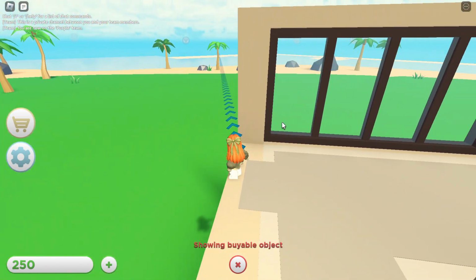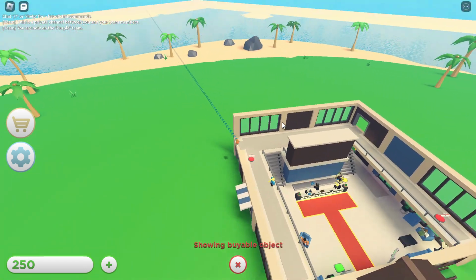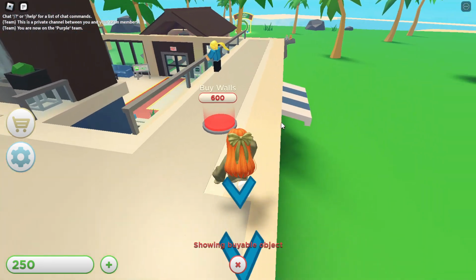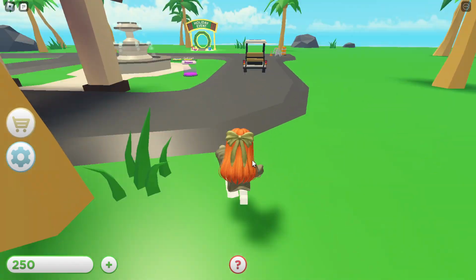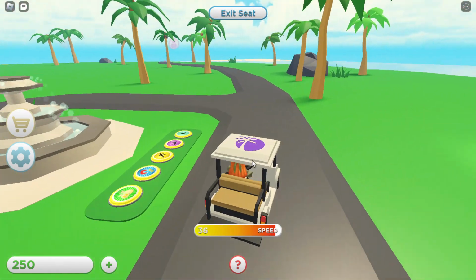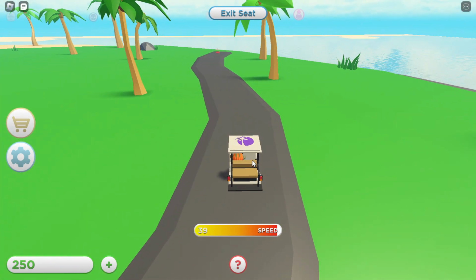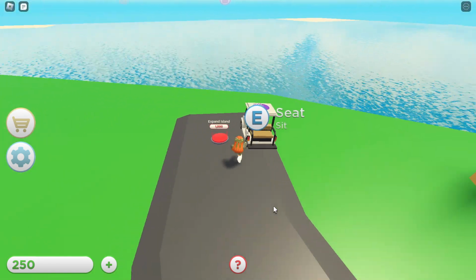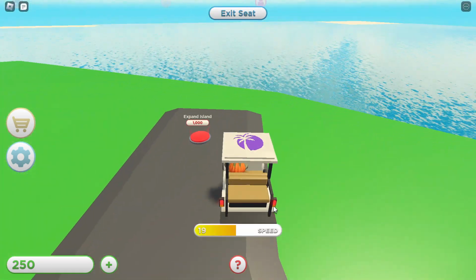Am I supposed to know how to get there? Do you see this where this arrow is pointing? I'm not sure I'm supposed to. Now I don't know what to buy, but let's go onto this golf cart and see. Oh, this is a fast golf cart. It has a little purple design on it for a resort. Okay, the high speed it could go is 39, I think. So, expand island. Oh, I don't even have enough money.